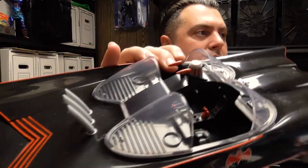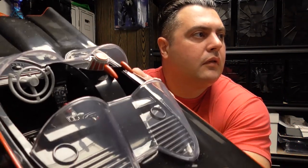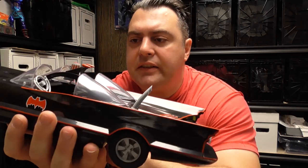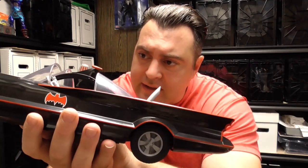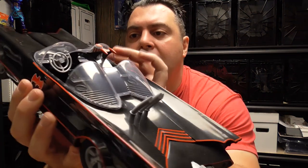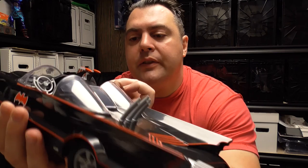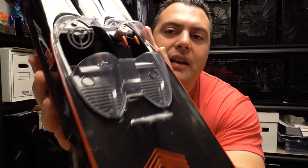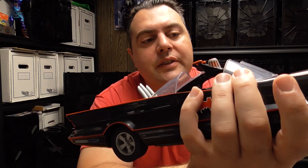Give you a good look in the cockpit. So definitely, not too detailed, but it pretty much covers all the bases of what's in the Batmobile. It's got a little side console or terminal here for Robin to access the Bat computer or radar or whatever. It's got the Bat fire extinguisher in there. He's got the Bat gear shifter. It's an actual bat. The steering wheel has a good likeness.